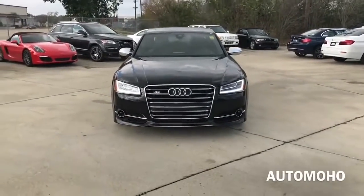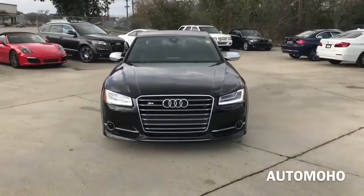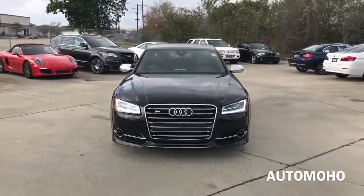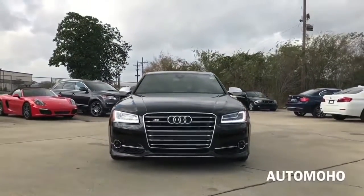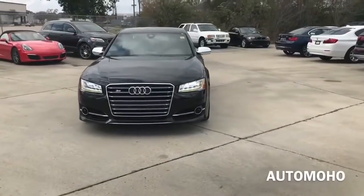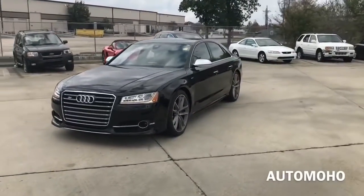The S8 Plus is a high-performance version of the Audi A8, and it is the most powerful vehicle in its class. With 605 horsepower and 553 pound-feet of torque under the hood, it offers staggeringly quick acceleration that pushes you into the seat, handles more like a car half its size, with cutting-edge technology features that keep you connected.